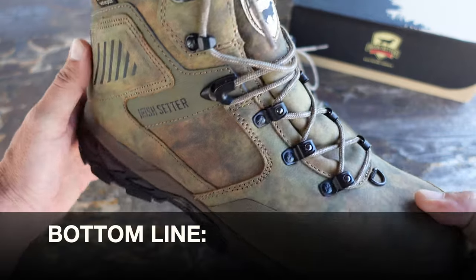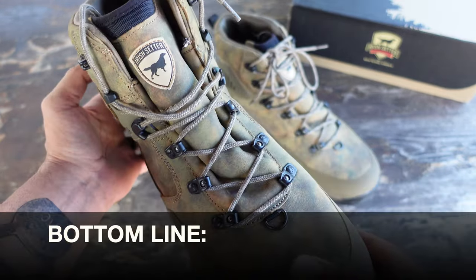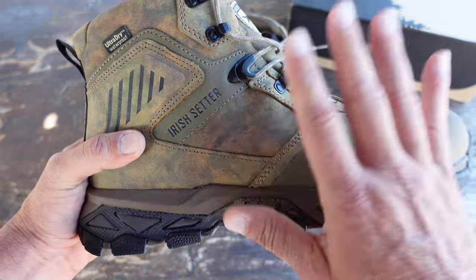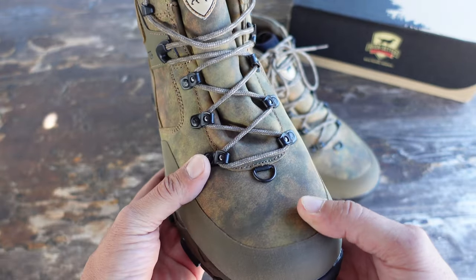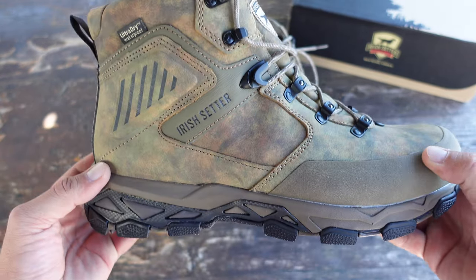So bottom line, if you're in the market for a comfortable boot that'll work well, whether you're camping, whether you're out there on the field, whether you're rucking, whether you're hunting, waterproof, lots of extra technology, and look pretty good, definitely take a look at these Pinnacle Irish Setter by Red Wing Shoes.